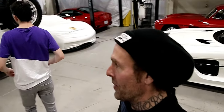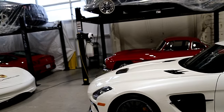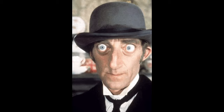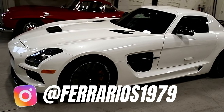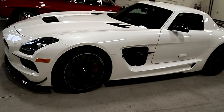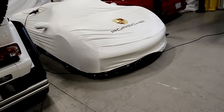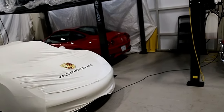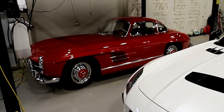Okay, you guys, so how's this for a birthday vlog? Look at what I am looking at. So we're in Ario Ferrarios 1979's garage. SLS Black Series. That's the 918 that I rode in last year for my birthday. That's his 550, which I haven't seen. But look at that.